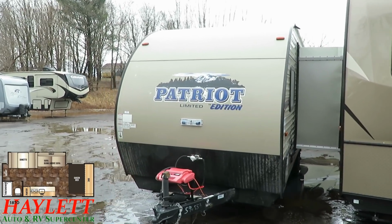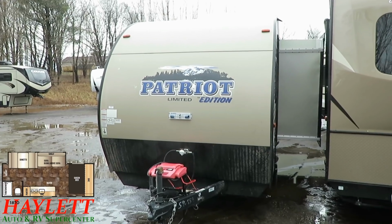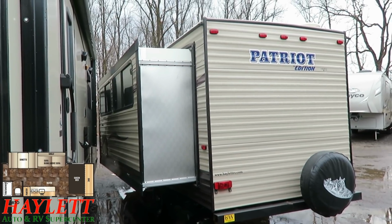Unfortunately, I'm parked a little too close to that Rockwood next to us, so I'm going to do a little magic teleportation maneuver on the other side. Just like that. I always knew those Dungeons and Dragons classes would pay off one day.